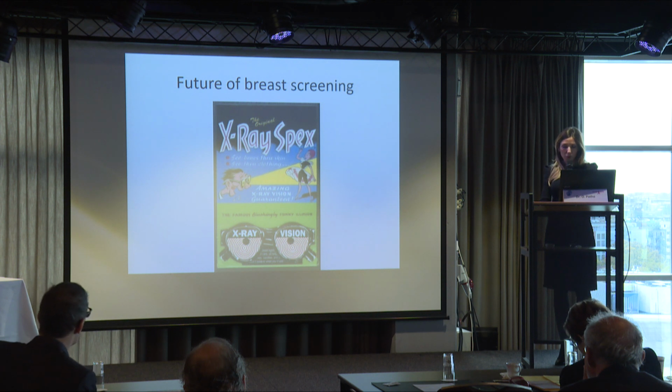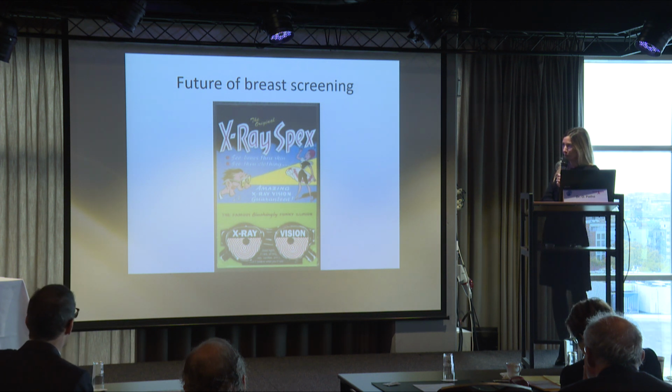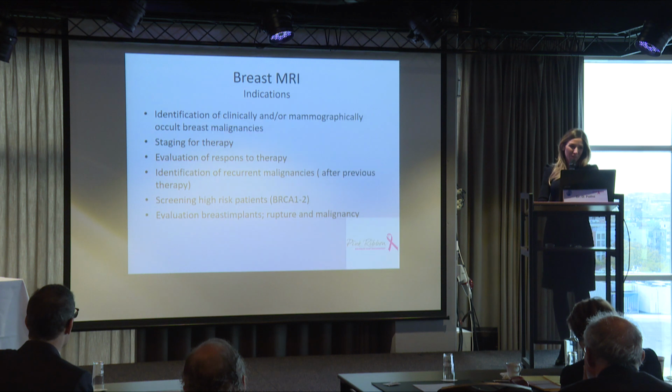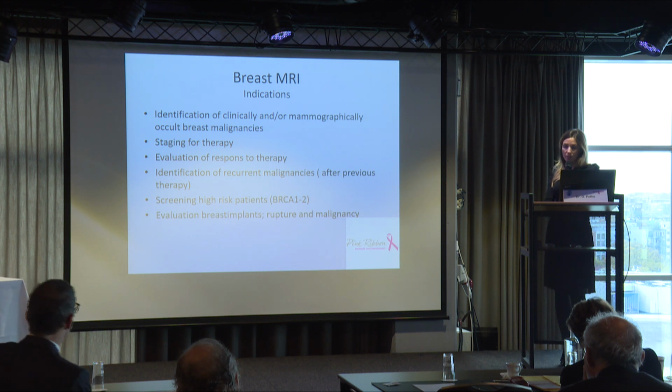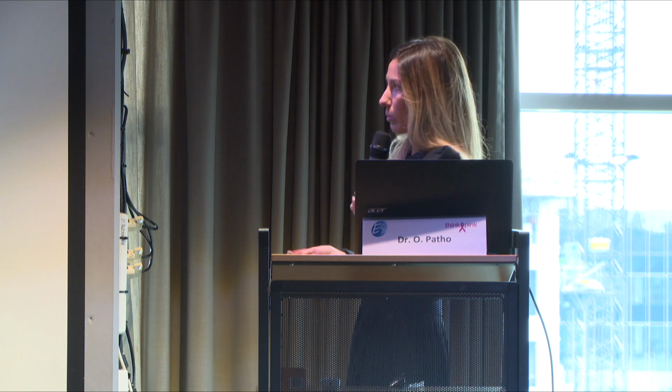What else can we have in the future of breast screening? I'm not sure if X-ray vision glasses will come anytime soon. So let's hope for the breast MRI. In general, what are the indications to do a breast MRI? Well, obviously, the identification of breast masses that we cannot see on the mammography, staging for therapy, evaluation of the response to therapy, identification of recurrent malignancies, screening in high-risk patients, and the evaluation of breast implants for rupture and malignancy.